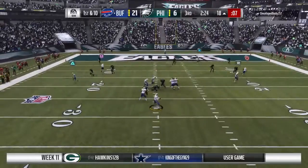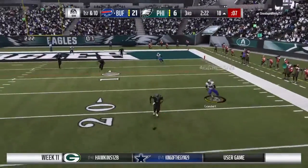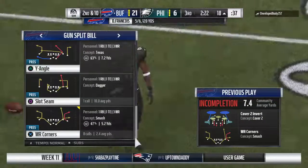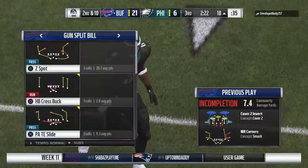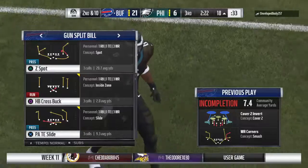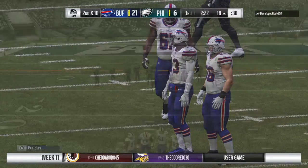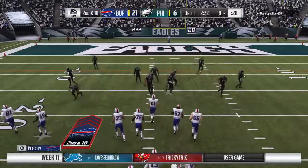Inside the red zone here. They'll look to throw. Oh, incomplete. A turnover would have really helped there. Almost intercepted. Instead, it's just 2nd down. Trying to get their tight end involved finally. That's the first time that they've looked his way. He's kind of been a forgotten man in this offensive scheme.